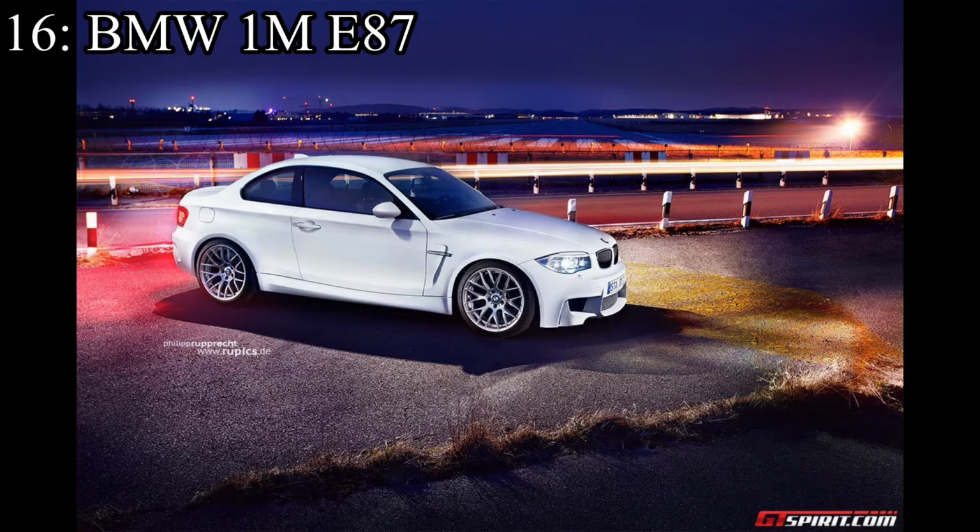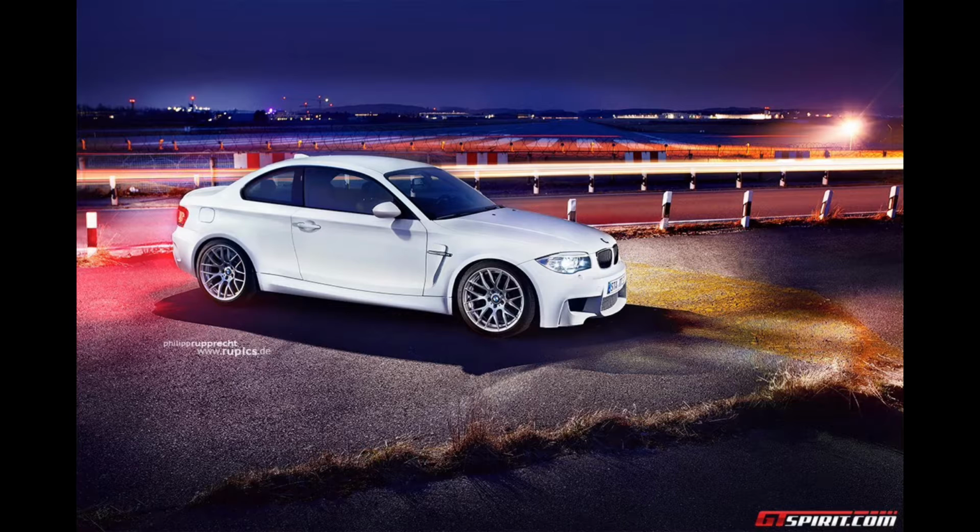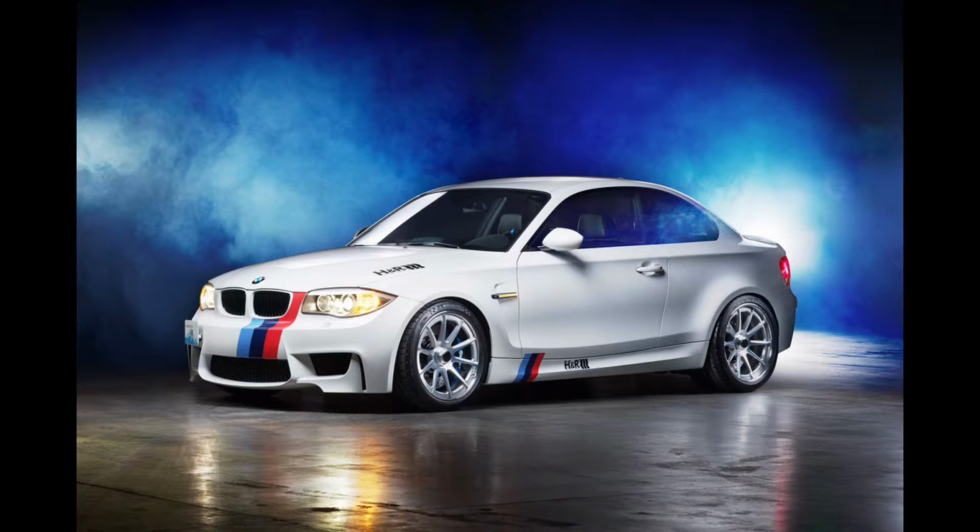16th is the 1M E87. This is that little tiny compact car that looks aggressive as all hell, and it's awesome. It is so cool. I don't think I'd ever buy one, but I do love looking at them. They're also really fast. They're like a compact M3, which is crazy because M3s are already kind of compact. They're sick. They look aggressive. They're better than just like 135i's.